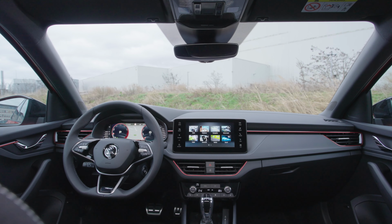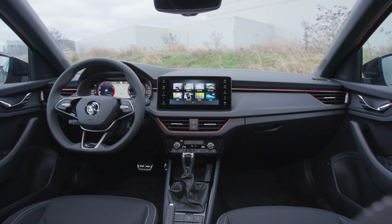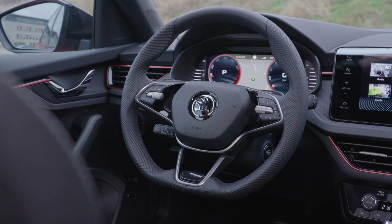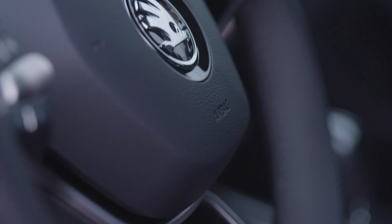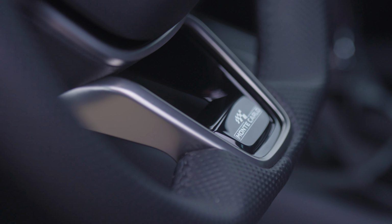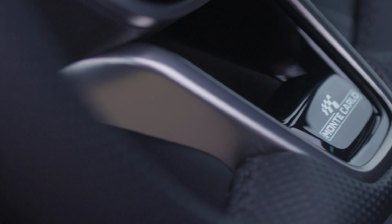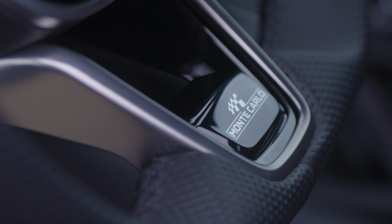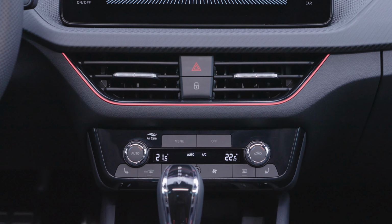So, climbing inside, and to be honest, you won't notice many big changes over the pre-facelift model, but there are a few to talk about, just like the Scala facelift. Throughout the whole range, you now get a digital instrument cluster as standard. USB ports have also been upgraded to USB-Cs, and there is now also one USB-C port mounted near the rear view mirror for a dash cam, so you don't have to run cables everywhere, which is a nice idea. You also get gesture control for the infotainment system.